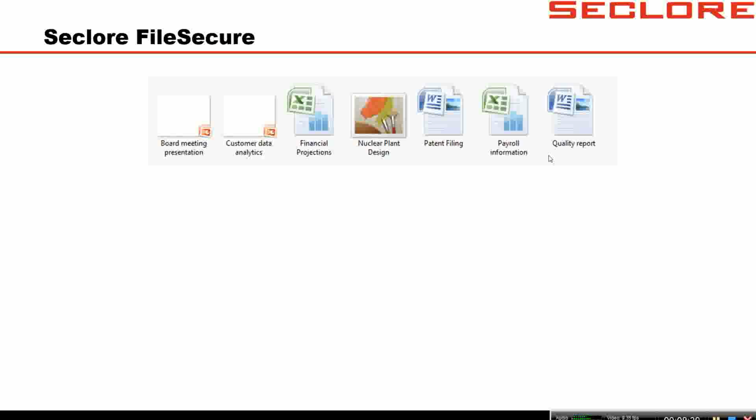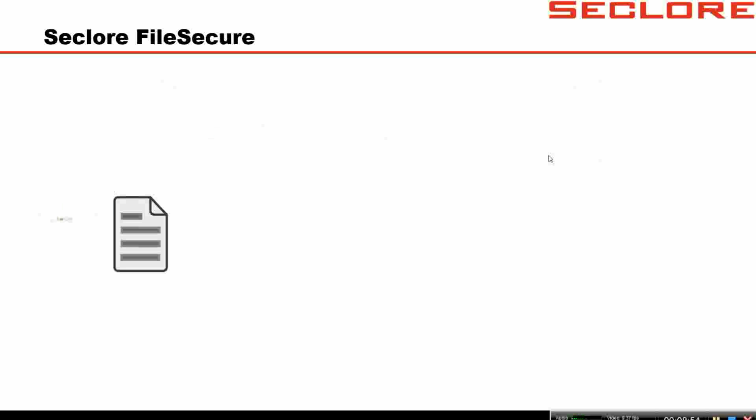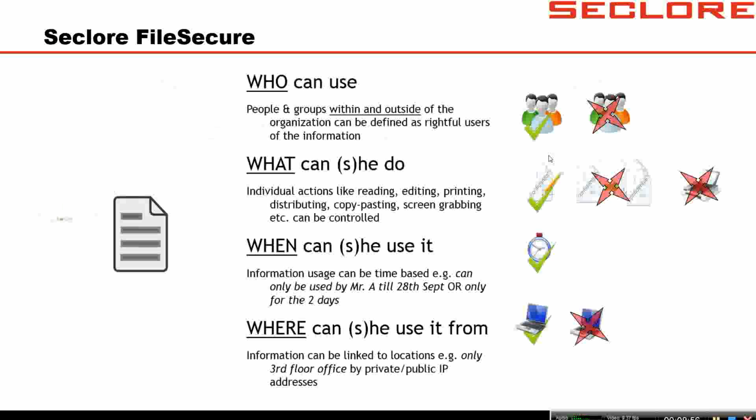For those of us who are not aware, what rights management systems do is, let's say you take any sort of information, right? It could be board communication or nuclear plant design or patent information or payroll. And then around this information, what rights management technologies, or secure file security specifically, allows is the definition of usage policies.